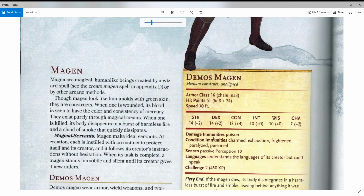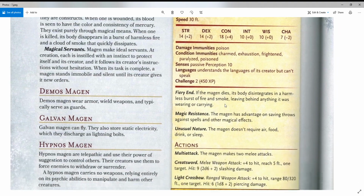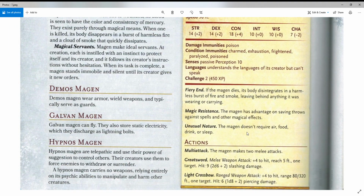And if we enlarge there, we can see the armor class 16, 51 hit points, speed 30. Nothing too impressive, but a strength 14, dex 14, con 18 right there. Not bad. You can see damage immunities and condition immunities are very nice. And here you can see they have a fiery end. Once they're destroyed, their body just disintegrates in a burst of fire and smoke. Nothing left. You can see they have magic resistance and unusual nature. They don't need air, food, drink, or sleep.